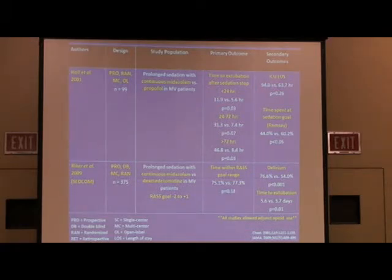Jesse Hall and colleagues in 2001 had a prospective randomized multi-center trial. These are midazolam trials. So they did continuous midazolam versus propofol. Time to extubation was quicker in patients who received propofol, both at less than 1 day, 1 to 3 days, and greater than 3 days. Their ICU lengths of stay, however, were no different, and their time spent at sedation goal, light sedation goal, is significantly better, though, with using propofol.